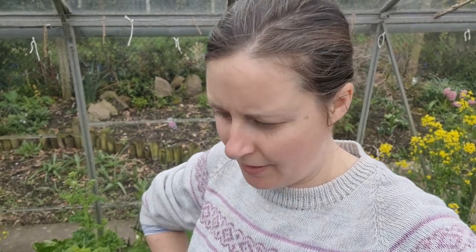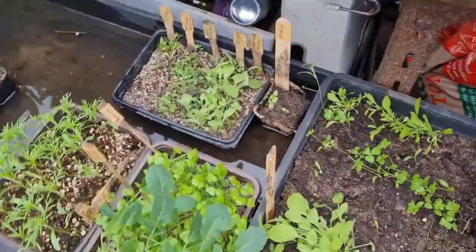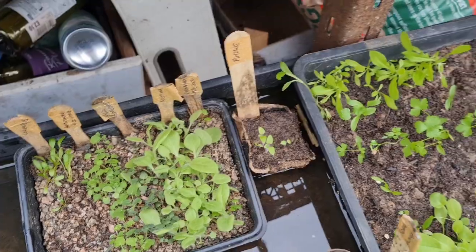Right, I've collected everything that needs pricking out. Most of it is from indoors, but can probably now come into the greenhouse. So let's see what we've got. So quite a lot actually. Not this one, that's just watering, but all of these. So we've got the physalis, the Cape gooseberries, which I'm quite pleased about. So I've got 4 of those in the end.